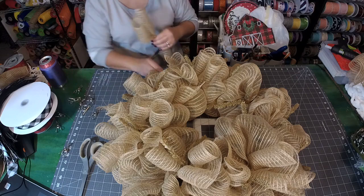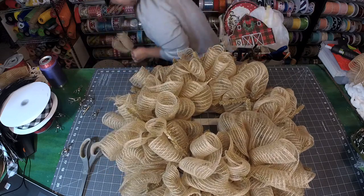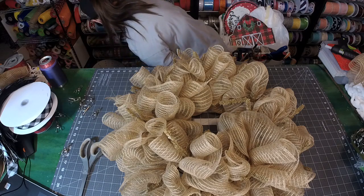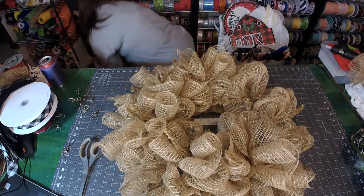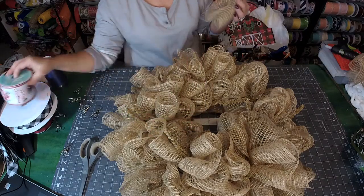You have the plain barn you're saving? Well, I have the perfect ribbon for it. This is what I wanted to use. Now, where'd it go? Oh, here it is. So I wanted to use this, but I can't find the plain red barn.